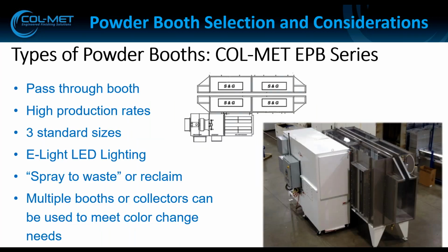The EPB series booth is a high production pass-through powder booth. It has three standard sizes. It utilizes LED lighting like all of our booths do now, and spray to waste or reclaim. Multiple booths or collectors can be used to meet color change needs and requirements. So basically, if you have more than one color, you can do a roll-in, roll-out collector for each color that you're going to utilize in this booth.